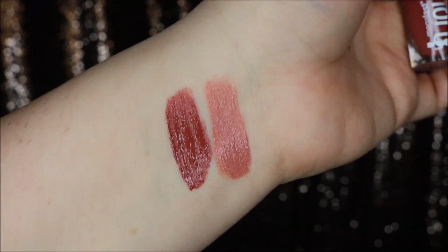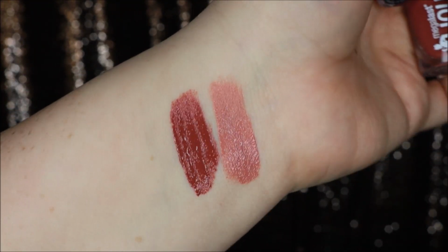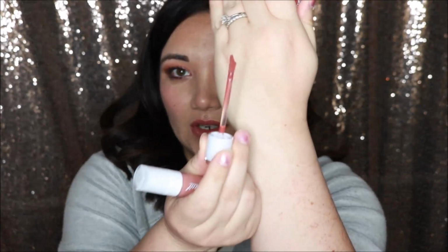We have Send Me Nudes and See Her Later. These have the same applicators as the matte liquid catsuits do, so it has kind of that curve, which I love with the matte liquid lipsticks. It picks up a nice amount of product and displays it evenly.